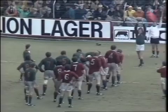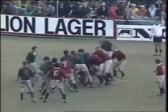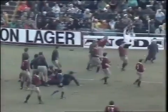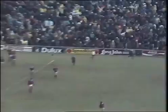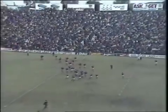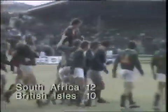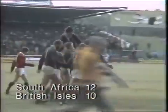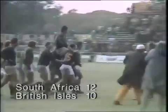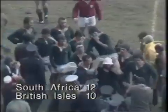Are we into injury time now? Serfontein, a chance for Serfontein here. He's doing very well to get his clearance in there. And there, the referee's whistle has gone. And South Africa with a penalty, a drop goal and a goal, 12 points to the Lions, 2 penalties and a try by Bruce Hay. The South African side win the Test series. 3 matches to 0, and South Africa have clinched this Test series.